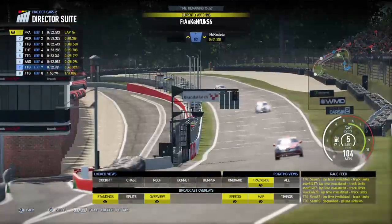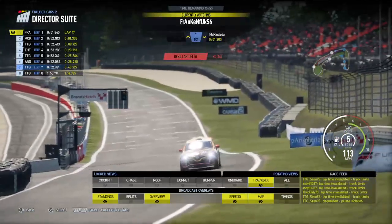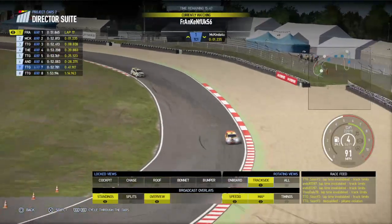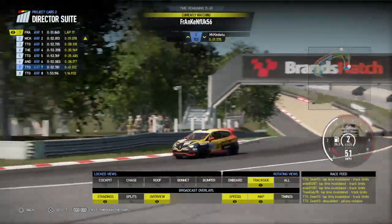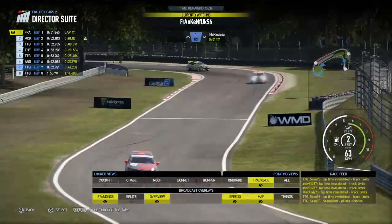So he will have something to worry about there. But Frank added from 1.3 seconds. Arguably, you can say he's been the quickest driver out on track. That was proven last time around, in fact, 51.8 compared to 52.8 of McKinnon Fury. So nearly a second difference for Frank compared to McKinnon Fury.